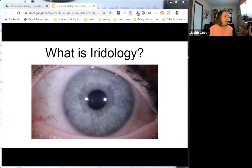Perfect. Okay, awesome. So the first thing we need to know is that this is actually pronounced iridology, not iridology. Okay, so it's not iridology, it's iridology. So that's a long I at the beginning of the word, not a short I. That's really an important thing to know, because we need to be uniform in this. We need to be able to talk to one another, and we need to present that unified front to the world, right? That we're all on the same page and that we know what we're doing.